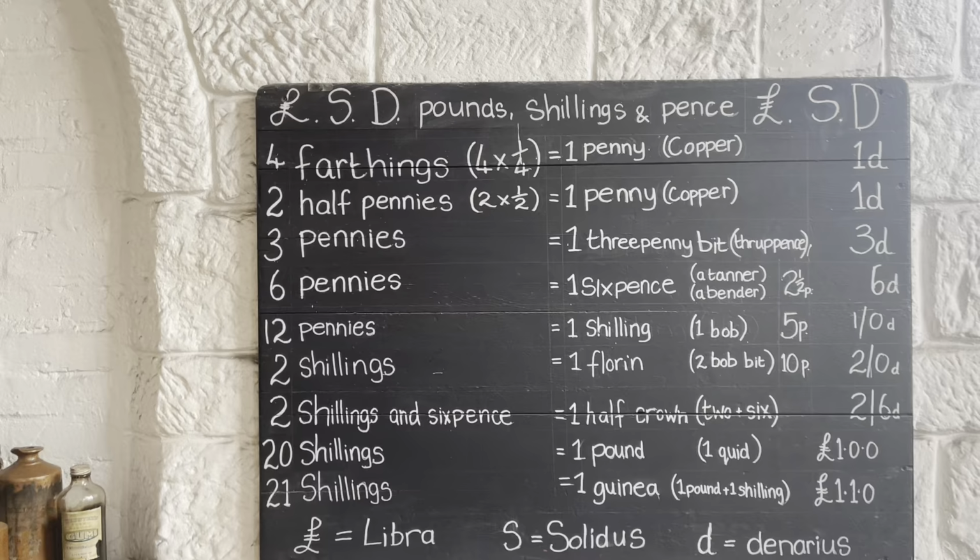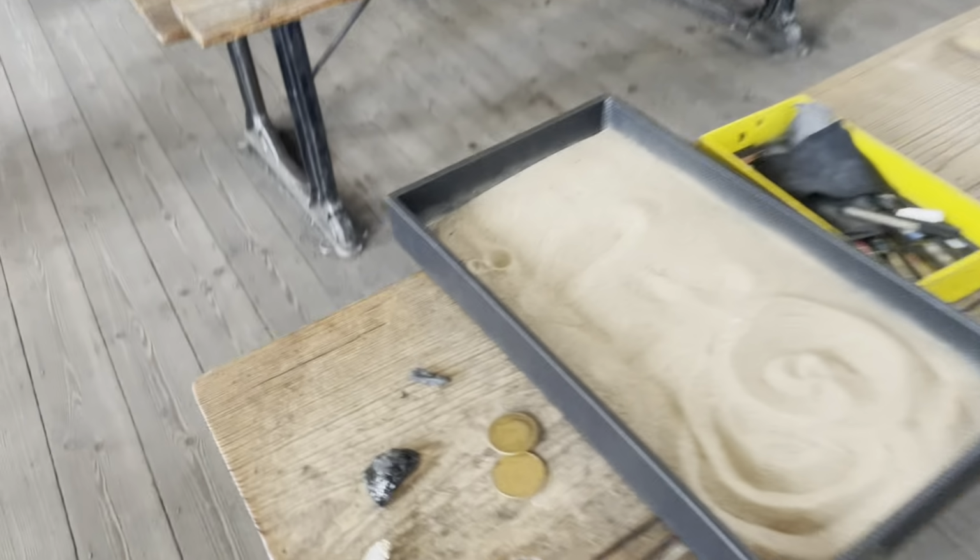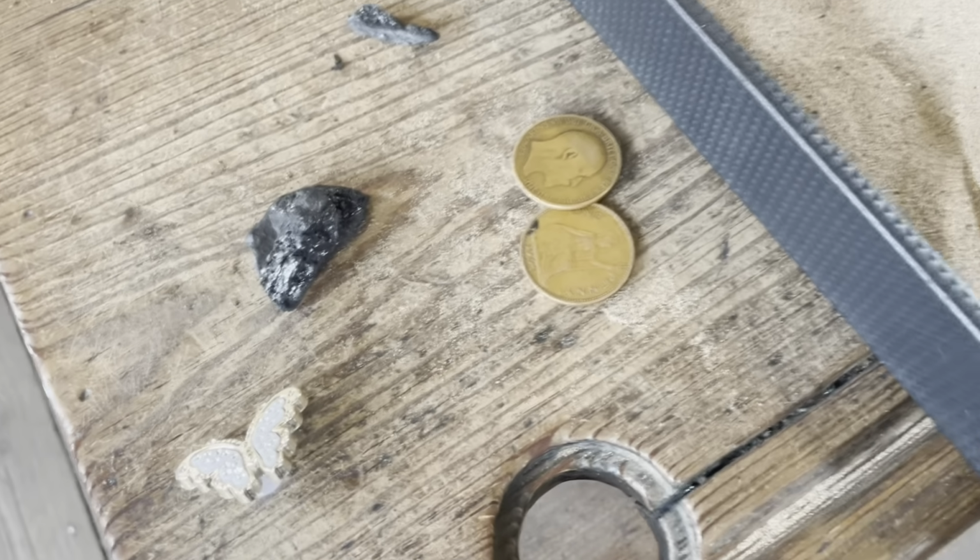Some more coin knowledge here. So here in St James's School, it would have been 2 whole pence for the entire week.